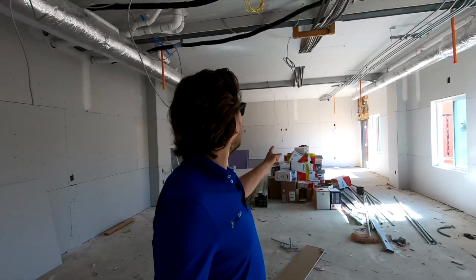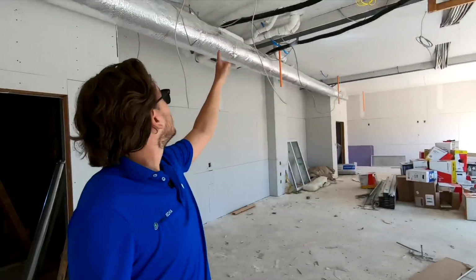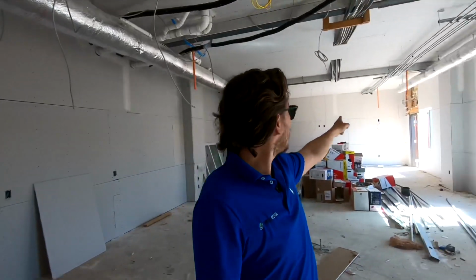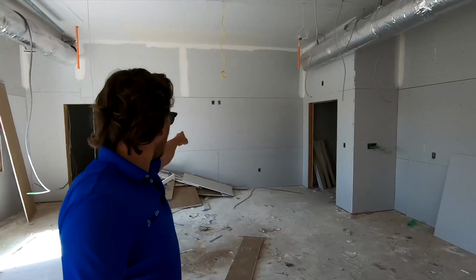there's going to be a meeting room. This space here, there's going to be speakers in the ceiling. You can see 1, 2, 3, 4. 4 in this space. And then a TV on that wall. And a TV on this wall.